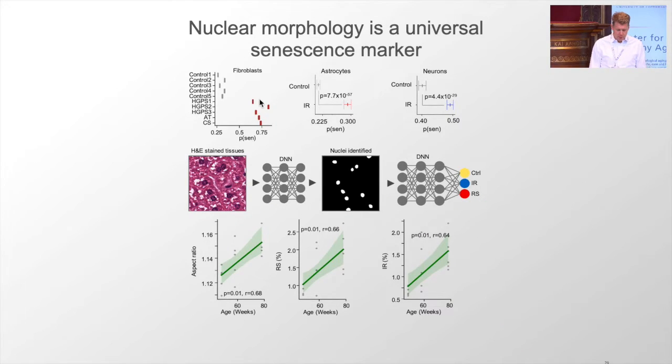In fibroblasts, we can see in various premature aging diseases, you have a high degree of senescence. If you irradiate astrocytes, you get an increase in senescence by the predictor. You can also use it in neurons. And because it's based solely on nuclear shapes, it's very easy to transition into tissue slides.